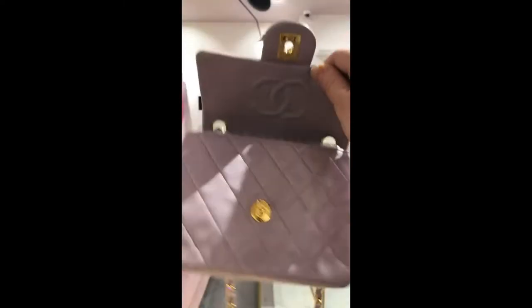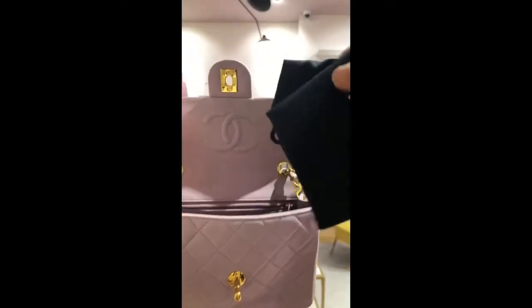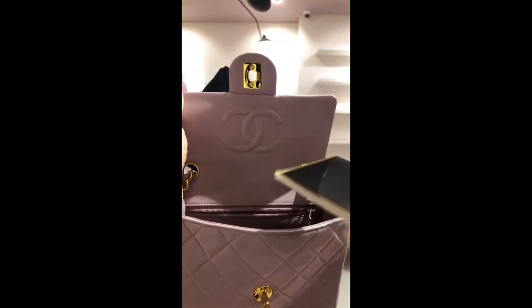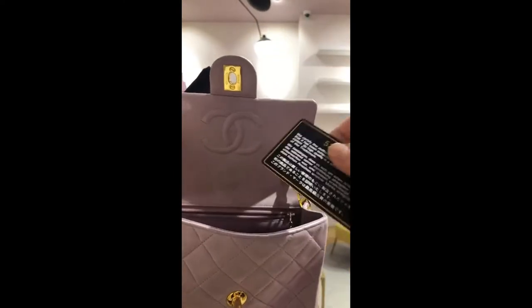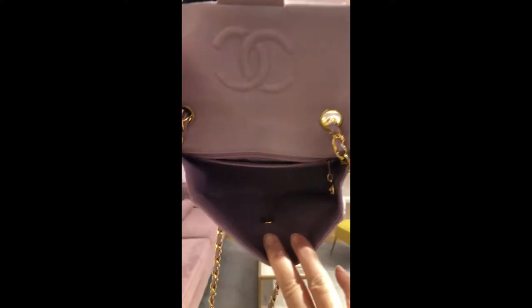Now, what does it come with? It actually comes with everything. It has its Chanel dust bag. It also comes with the booklet, the Holy Grail. It also comes with the authenticity card. It's a 5 series, so it's from 97 to 99. And inside, it is lovely and clean. It is amazing. Let me flip it around. This is absolutely stunning.